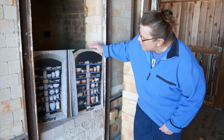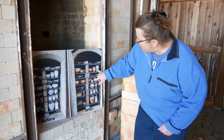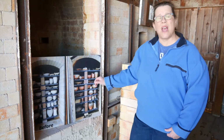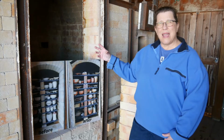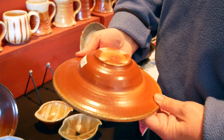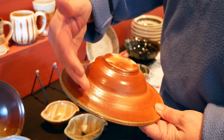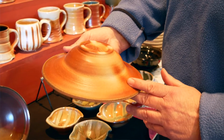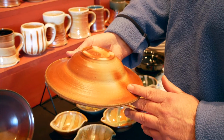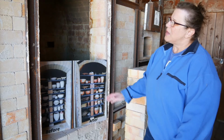A lot of the pots don't have any glaze on the outside, but you see they change color, and that's really from the wood ash that floats around in the kiln. It settles on the pots, and then that ash melts and becomes glazy and glass-like. So a lot of the brown color is just the color of the clay with the wood ash settled on it and fired.